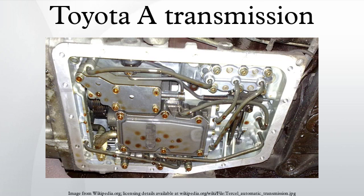A7XX, FR transmission. A750E 5-speed automatic transmission. Applications: 2005 to 2009 4Runner, 2005 plus Tacoma, 2007 to 2011 FJ Cruiser, 2007 to 2009 Tundra, 2008 to 2009 Sequoia.